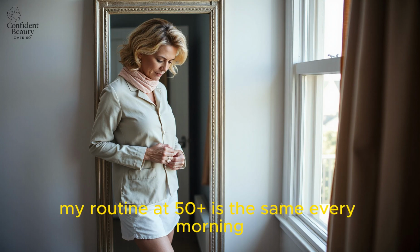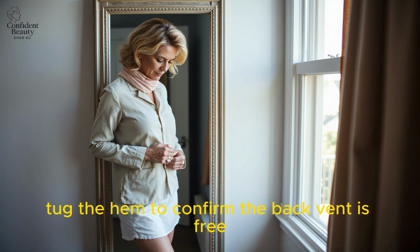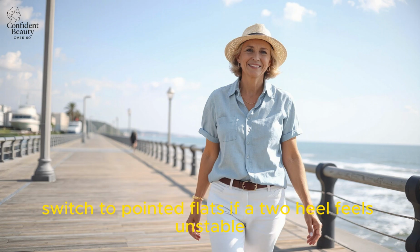My routine at 50+ is the same every morning. Fasten the hidden bust button, smooth the placket, tug the hem to confirm the back vent is free, switch to pointed flats if a 2-inch heel feels unstable, and throw on a pale scarf when a black blouse darkens my face on camera. It keeps me looking clear, composed, and ready for first period.